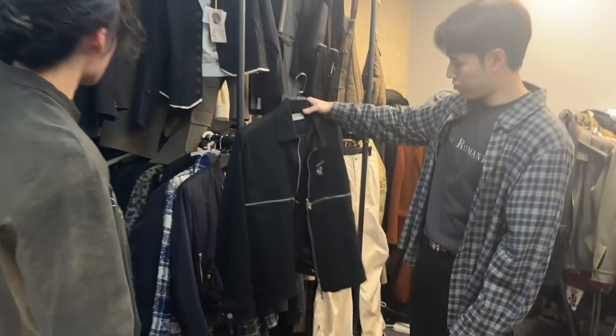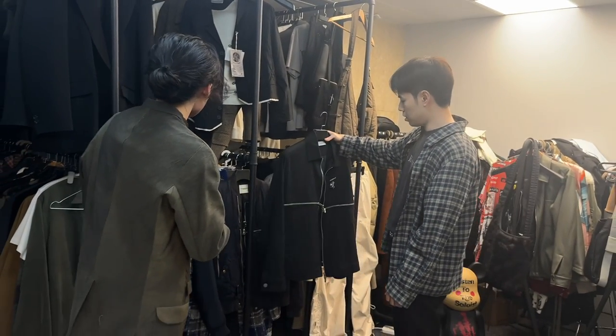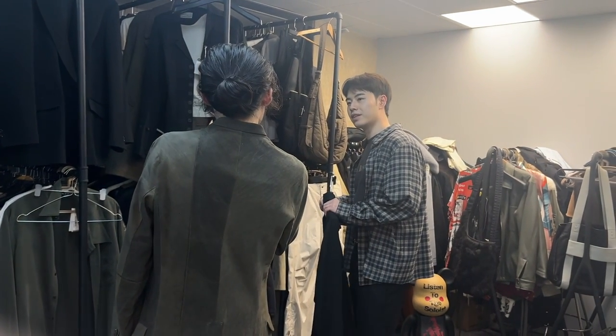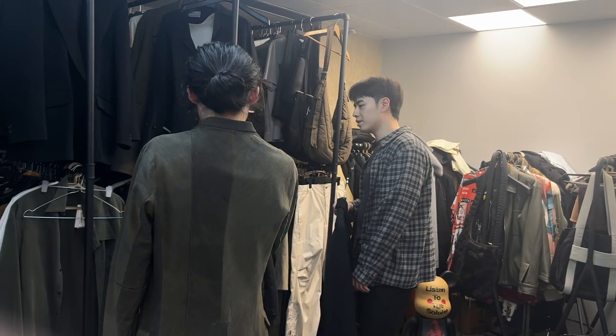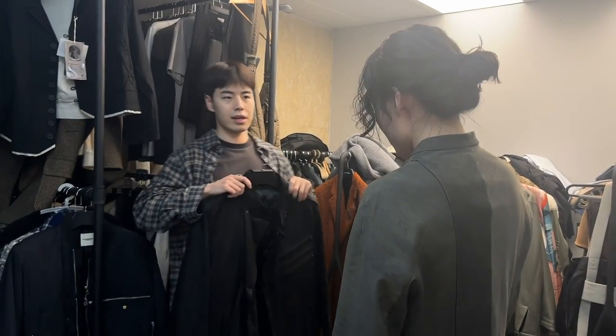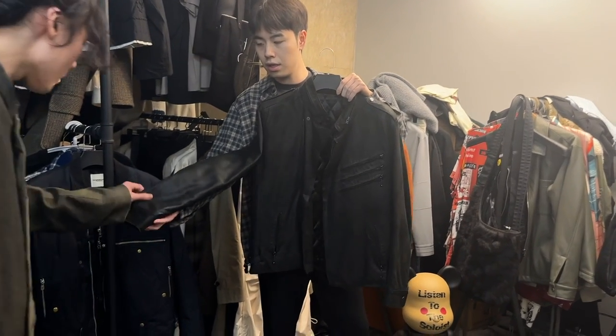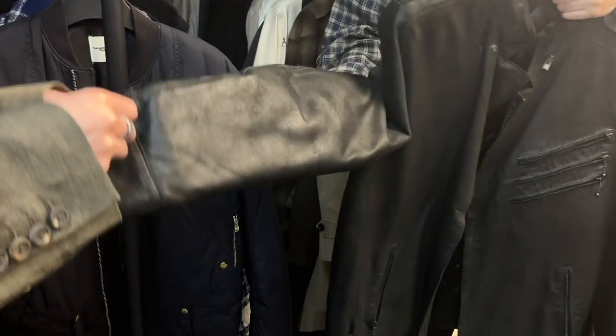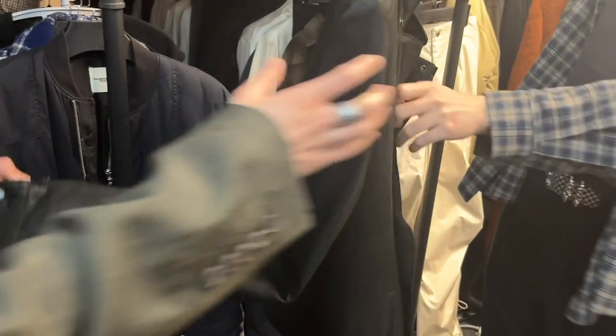Oh, makes sense. You don't use that logo anymore? Not a thing anymore, because the copyright was denied. They said it's too similar to Stone Island. Oh. And this Number (N)ine blister lambskin, super nice. It's really soft. A leather down jacket. Oh, yeah, it's down inside, right?